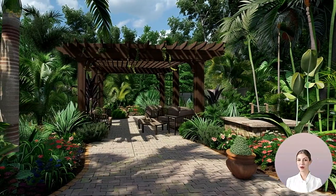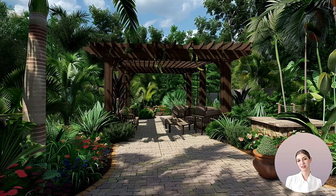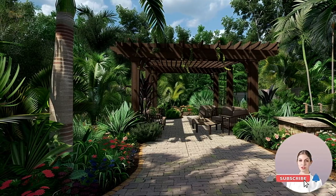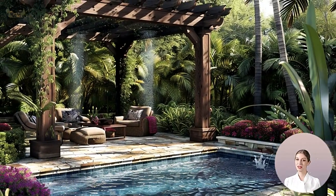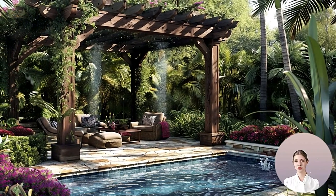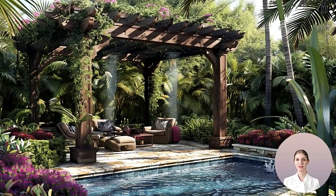Imagine the soft glow of ambient lighting illuminating your traditional pergola oasis as evening falls. Picture string lights, lanterns, or strategically placed fixtures that cast a warm and inviting radiance. Your outdoor haven transforms into a magical retreat under the stars, creating an enchanting atmosphere for quiet evenings.